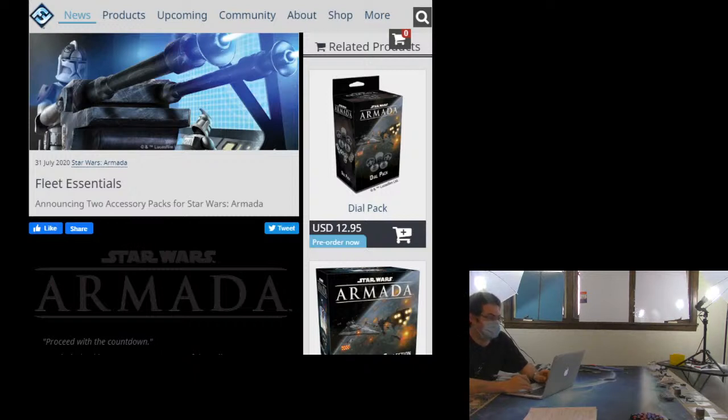Okay, so under upgrade, unlock a hangar bay of 290 essential upgrades with the Star Wars Armada upgrade pack. This collection provides updated versions of all upgrades previously printed as mini cards in a new standard size format. Okay, cool. So we got the same thing, pretty much, as previously.